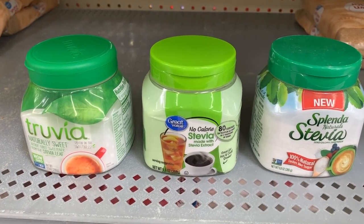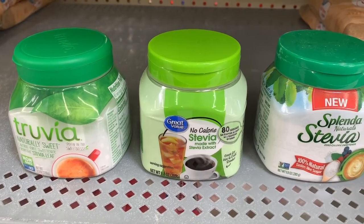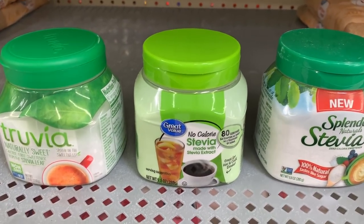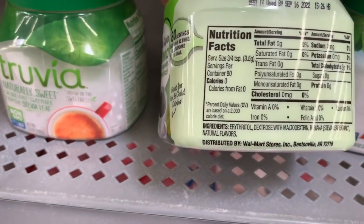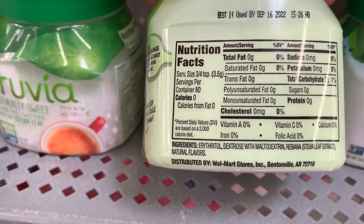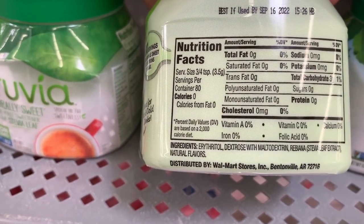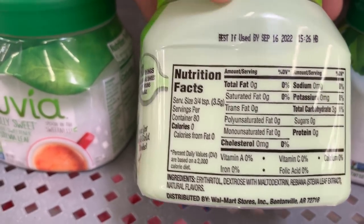Okay, I've never been the biggest fan of using granulated stevia because it's not pure stevia. They have to bind it to something. But let's take a look at these three. You have the Great Value brand stevia. Look at the ingredients. You have erythritol, then you have dextrose and maltodextrin, and then you have the stevia, because again, it's got to be bound to something. I don't know why they're not just binding it to the erythritol.